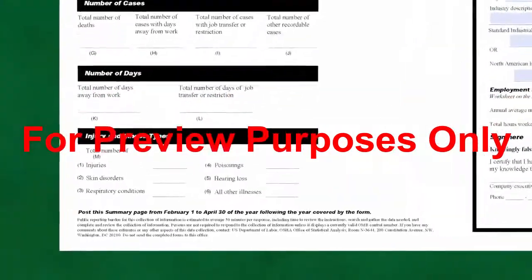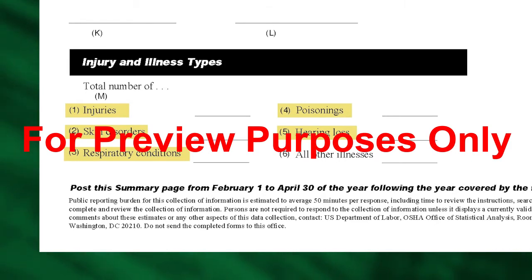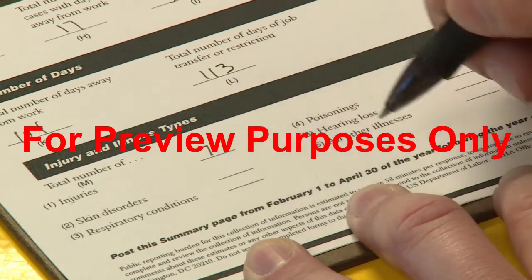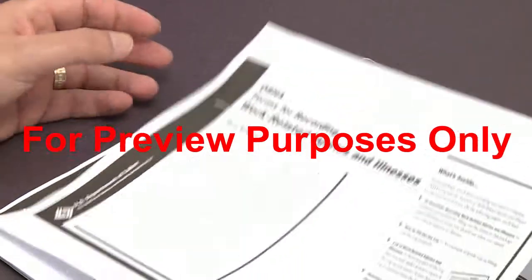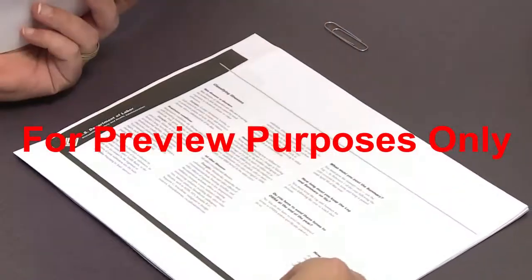The form divides all recordable medical problems into 6 categories: injuries, skin disorders, respiratory conditions, poisonings, hearing loss, and a miscellaneous category called all other illnesses. You assign each recordable incident to the category that describes it best, then add up the totals for each category. The OSHA record-keeping forms are written in plain language and use a convenient question and answer format that makes information gathering easier. OSHA can also provide additional materials with instructions, flowcharts, and checklists to help you complete the forms.